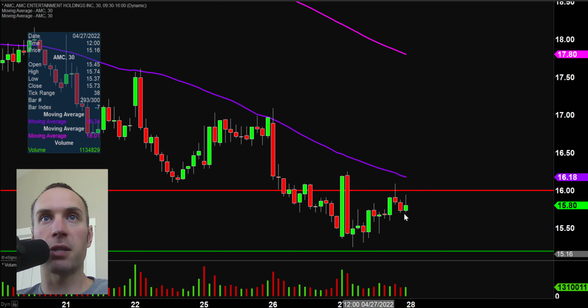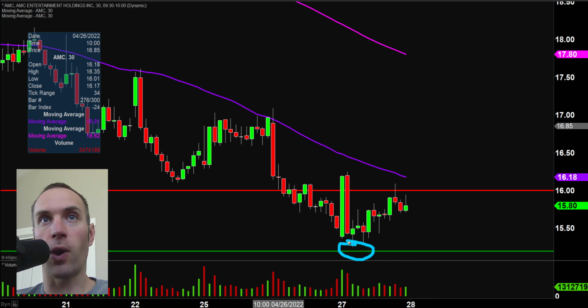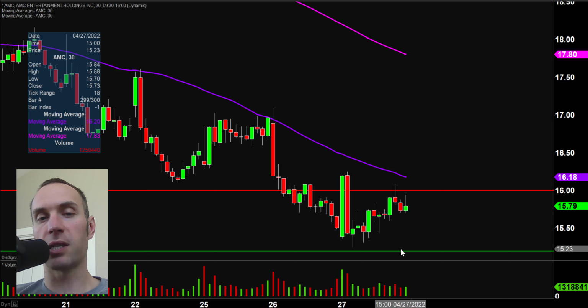Now, as far as supports are concerned, nothing new here to report. Good to see that the price actually got really close to that green line that I drew in yesterday's video. Never quite hit it exactly, but to anybody that was accumulating down around that support, congratulations on the nice bounce right there. But, just generally speaking, nothing has changed from the support standpoint. $15.20 is still going to be that key level.